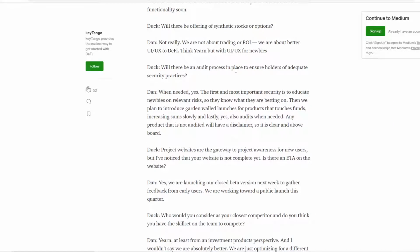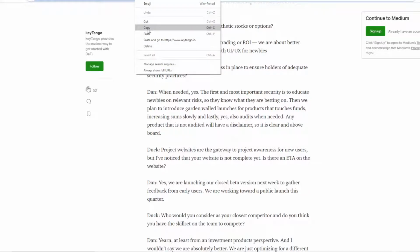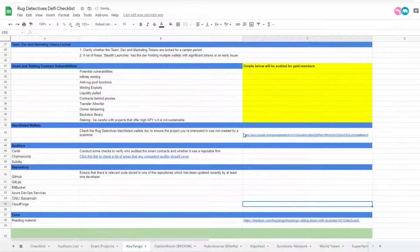Will there be an audit process in place to ensure holders have adequate security? When needed, yes. The first and most important security is to educate newbies on relevant risks. Good. So when we talk about audit, if you go back to the sheet, we've got a section here where it says whether it's been audited or not. This is actually a pretty good document in terms of reading material. So I'm going to add this here under keyTango, and then you'll be able to go through this.